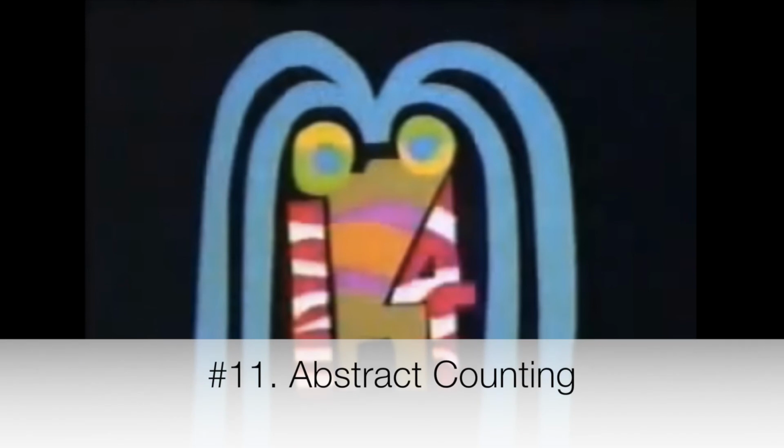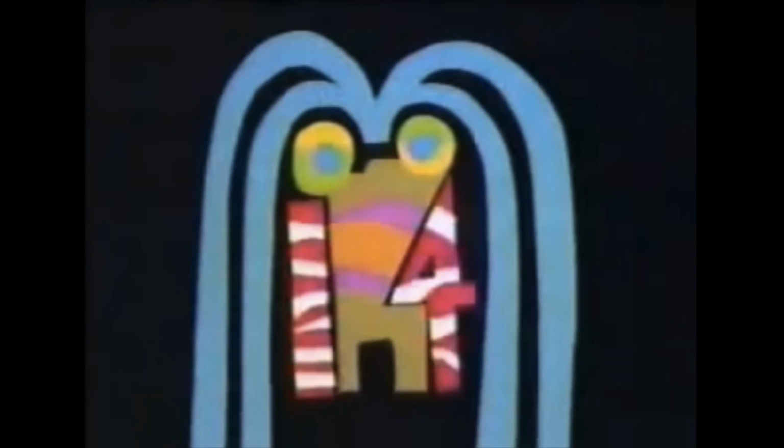Number 11, Abstract Counting. Now for some high art of the modern age. Each number takes the shape of an animal or even a person. The animation is stunning, and the music sounds like an optimistic tune an African tribe would sing.